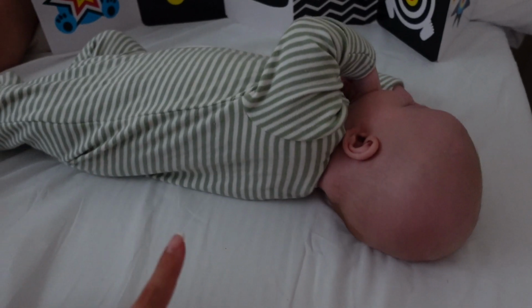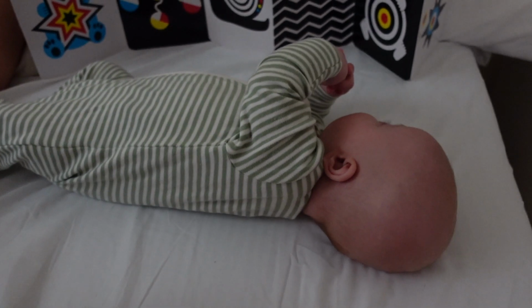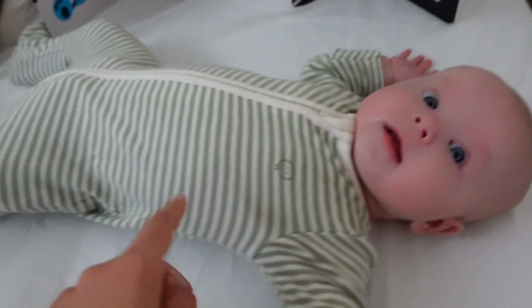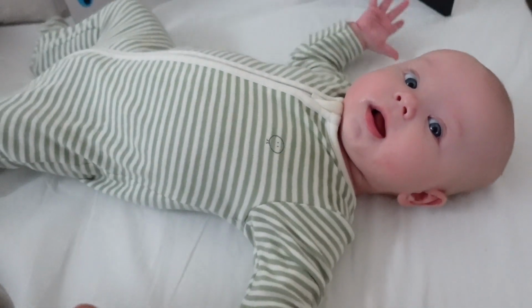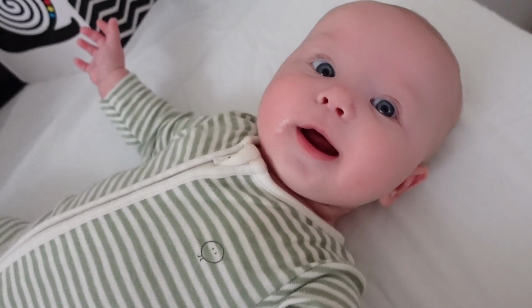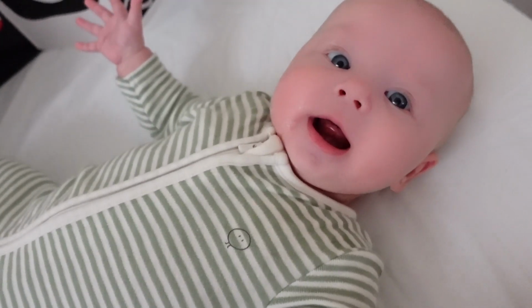I know. Look. We did do some tummy time this morning, and now Pia's just, what seems like she's trying to turn on her side. I absolutely love this sleep suit. This one is from Baby Mori, I think it's called. Their material is so good and so thick, so it keeps Pia nice and warm. Doesn't it? Did you have a nice sleep? Yeah?